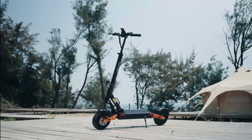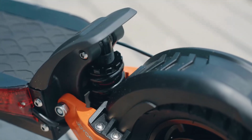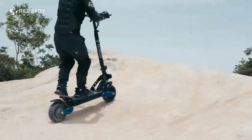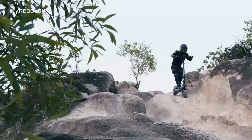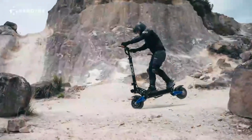Before you buy an electric scooter, don't make the mistake of picking one just because it looks fast or has a big battery number. In this video, we're breaking down the top 5 best electric scooters based on build quality, price, features, comfort, range, and real everyday use. Some are better for commuting, some are better for power, and one might be the best value overall, so make sure you watch till the end before choosing.